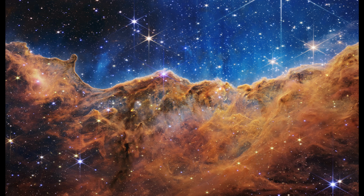The cavernous area has been carved from the nebula by the intense ultraviolet radiation and stellar winds from extremely massive, hot young stars located in the center of the bubble, above the area shown in this image. Wow. Just wow. What can I possibly add to that?